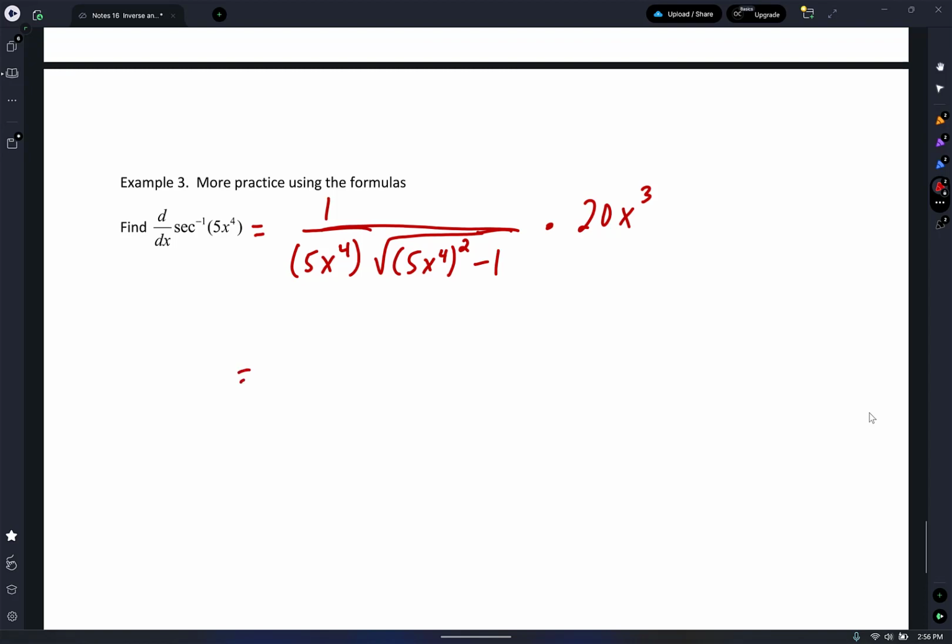So here it is. So 20x cubed over, and I guess I'm just going to write it pretty here, 5x to the fourth square root of 25x to the eighth minus 1. And you can leave it like that. I think that looks okay.